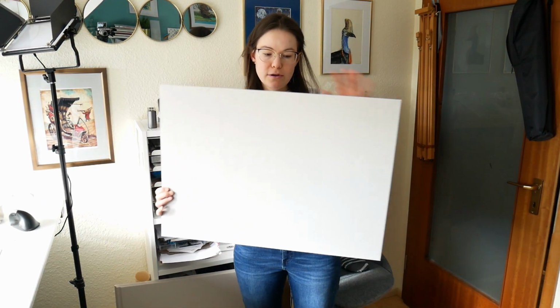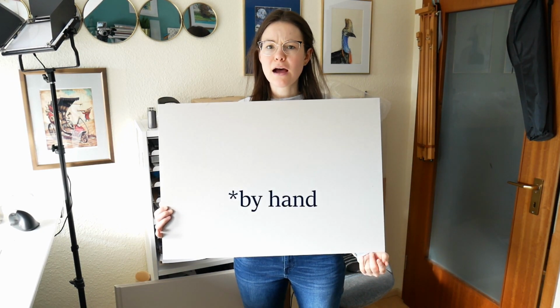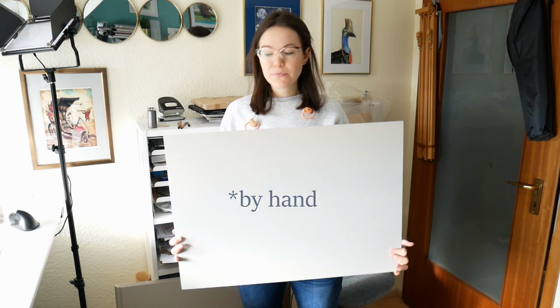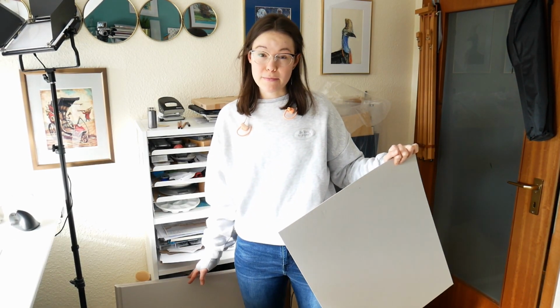So even though I do have the large format paper cutter, I still have to cut these in half because they don't yet fit into the paper cutter. I have 18 sheets of these and I have to cut all of them in half by hand. I'll just start and see how far I'll get.